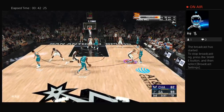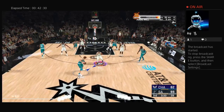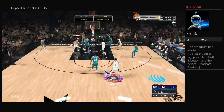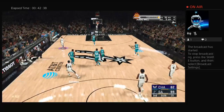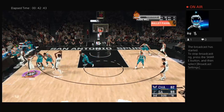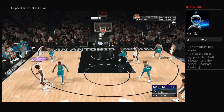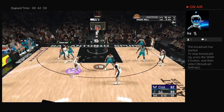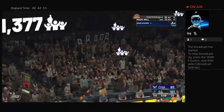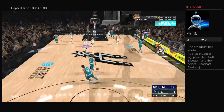Pass to George. Now Ball. To halt the run. Rebounded by the Spurs. Capella's got 11 rebounds in the game. Stewart against George. Here's Magician. He's got 36 points. And finished off by Stewart. Oh, great teamwork right there. Hey, you gotta love the finish. Bringing it down with some attitude.